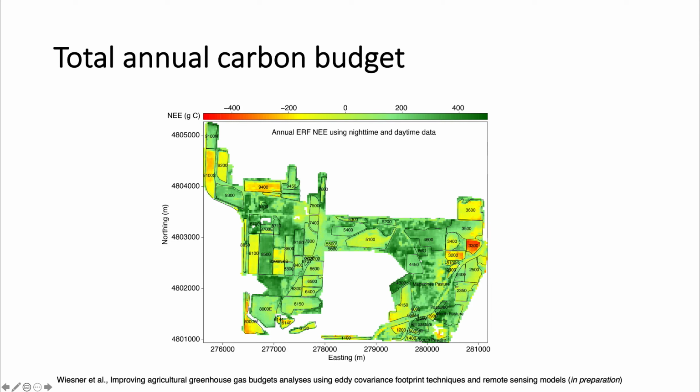That in turn means that the eddy covariance ERF approach has the advantage of also monitoring systems at night, such that we get a full picture of the carbon exchange of the system, including ecosystem respiration at night, which was ignored in the remote sensing models and thus led to an overestimation of carbon uptake by the farm. In reality, what you can see here is the total carbon accumulation of the farm was much lower when nighttime respiration was taken into account.